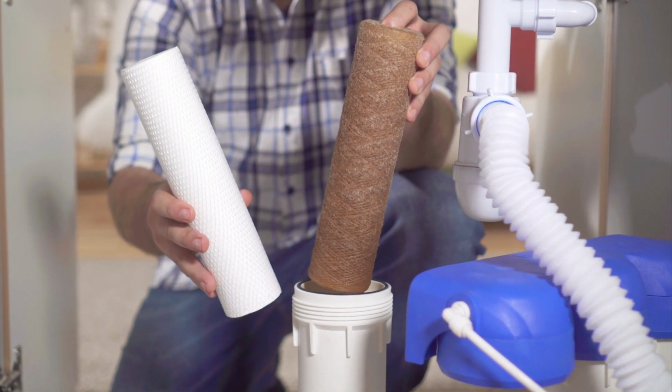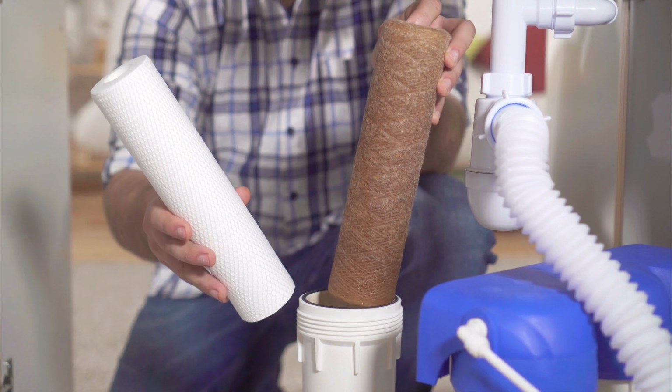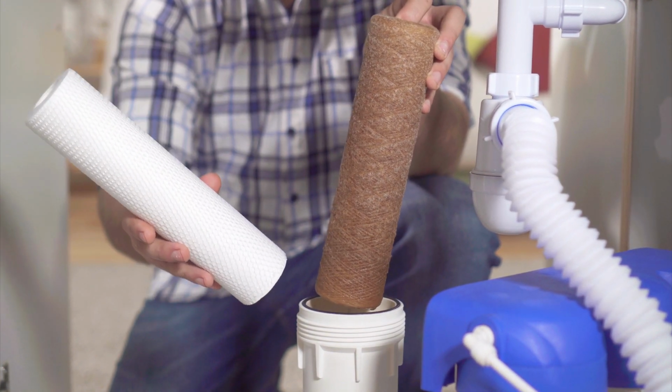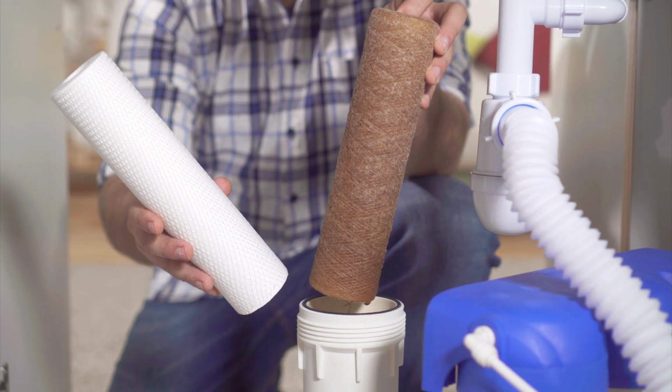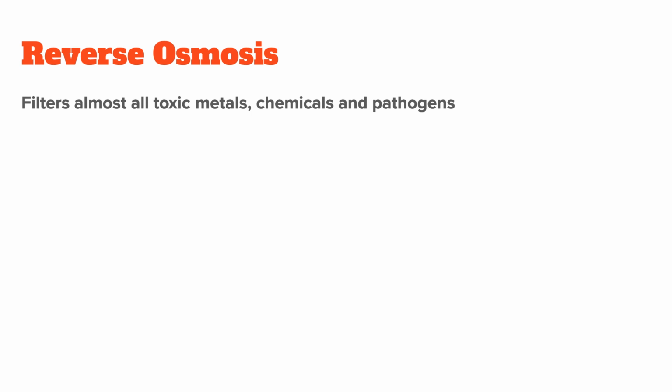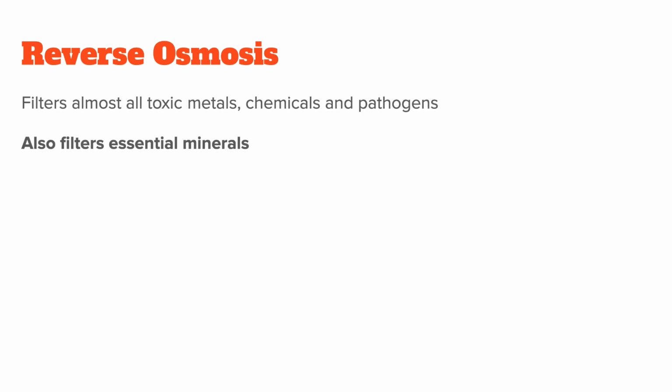Because certain gases such as chlorine can pass through the membrane, many systems also include post-filters that further purify the water and remove chlorine and other gases that could pass through the first filter. With that in mind, the advantage of a reverse osmosis filter is pretty obvious. The water you get is extremely low in toxic metals, chemicals, and pathogens.